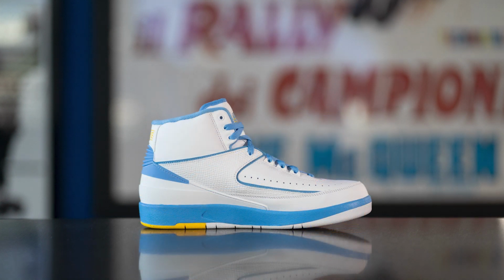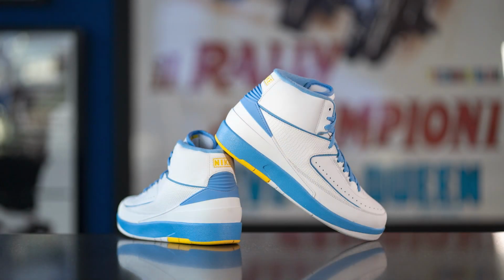So fast forward 14 years later, obviously Carmelo was no longer a member of the Nuggets. However, Jordan Brand still decided to retro these for the first time in June of 2018. So this pair retailed for a price of $190 US, which is the equivalent to roughly 240 Canadian, and the official colorway for this shoe is white, varsity maize, and university blue.